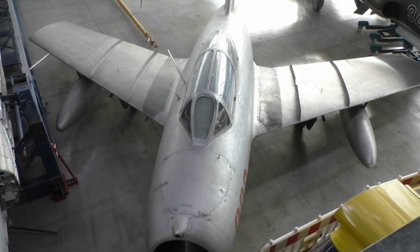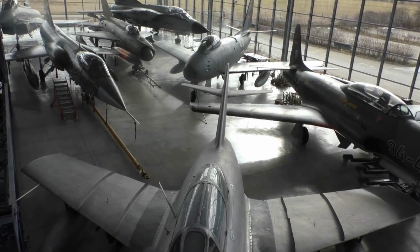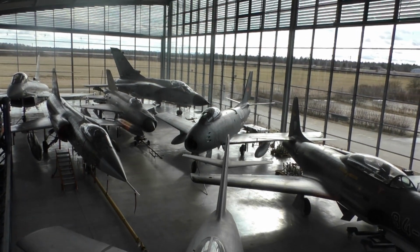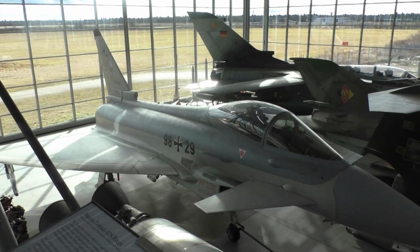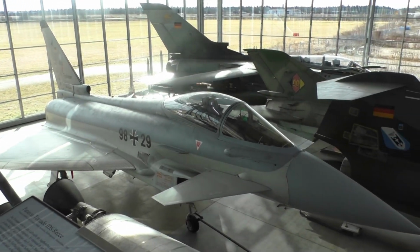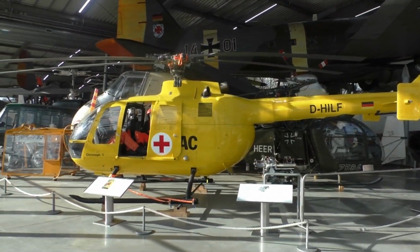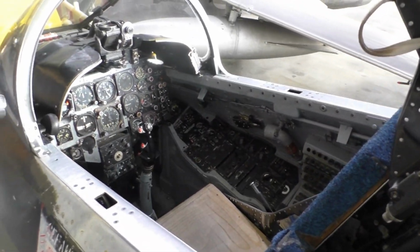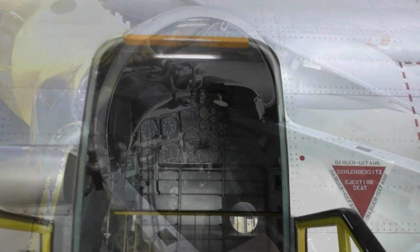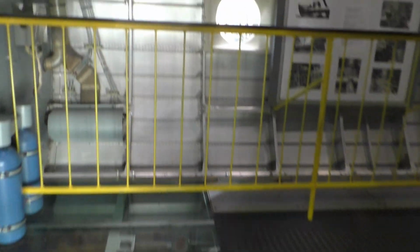There are also jet fighters here, such as the MiG-15 and its counterpart in the Korean War, the F-86 Sabre. But modern jets as the Eurofighter Typhoon can also be admired here. Of course you can also find helicopters here. You can get up close to many of the exhibits. Some you can even get inside. However, you should be careful not to hit your head.